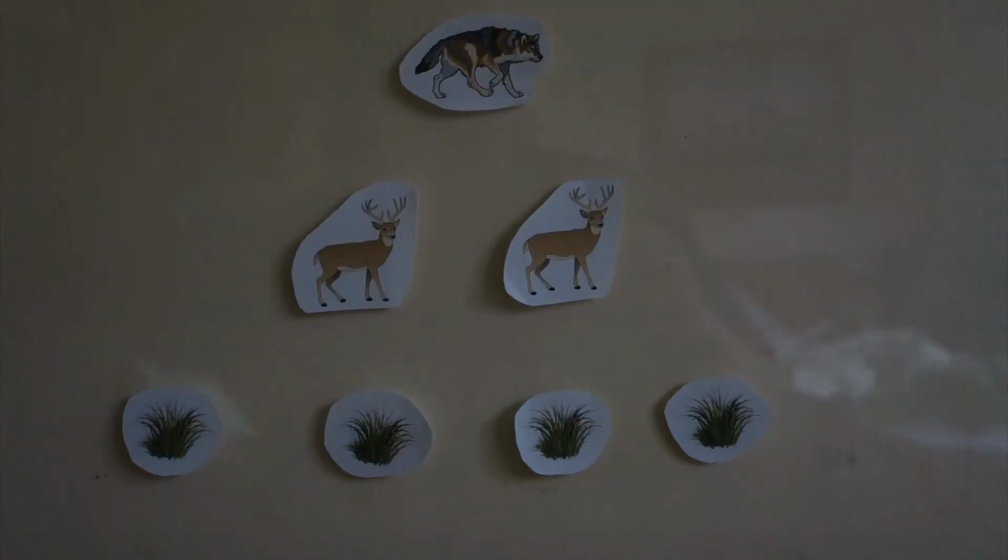In order to protect our environment, it is important to know how food chains work and how the organisms that make up food chains are interconnected. For example, consider the simplified food chain. You can clearly tell the grass provides food for the deer, and the deer provides food for the wolf. All three, the grass, the deer, and the wolf, provide integral roles to the ecosystem.